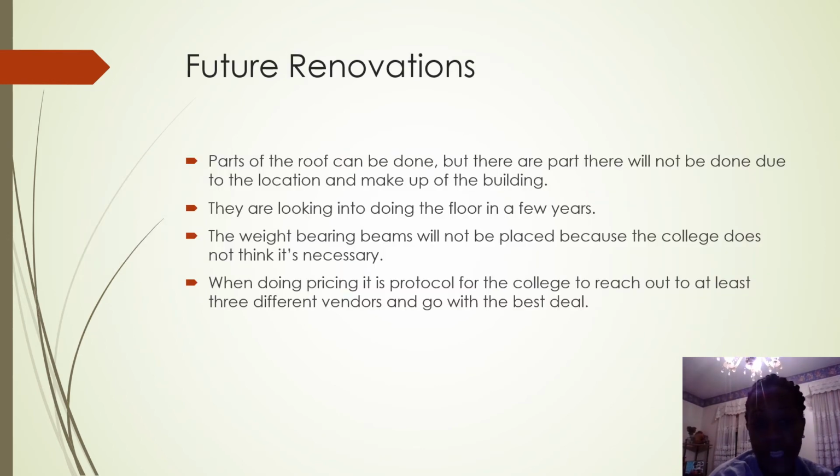So future renovations, parts of the roof can be done, but there are parts that will not be done due to the location makeup on the building. Like I said, there was damage from the roof from 2005, and it's still there, and it probably will not be fixed anytime soon because of the location. They would have to reconstruct and tear down the whole fitness area to just fix that one. So they make do with what they have.